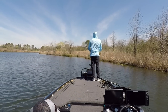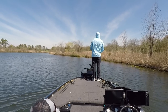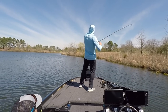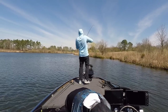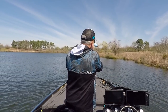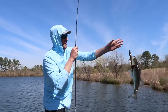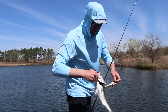Seeing Eric catch that fish on the glide, I had to pick one up too. And my first bite, I thought it was a 10 pounder. It wasn't, but it was still freaking awesome. I thought he was bigger. What you got, man? You had a big one on the glide. I did catch one on the glide. You caught one on the glide. Yeah, I thought he was huge, but that's cool.